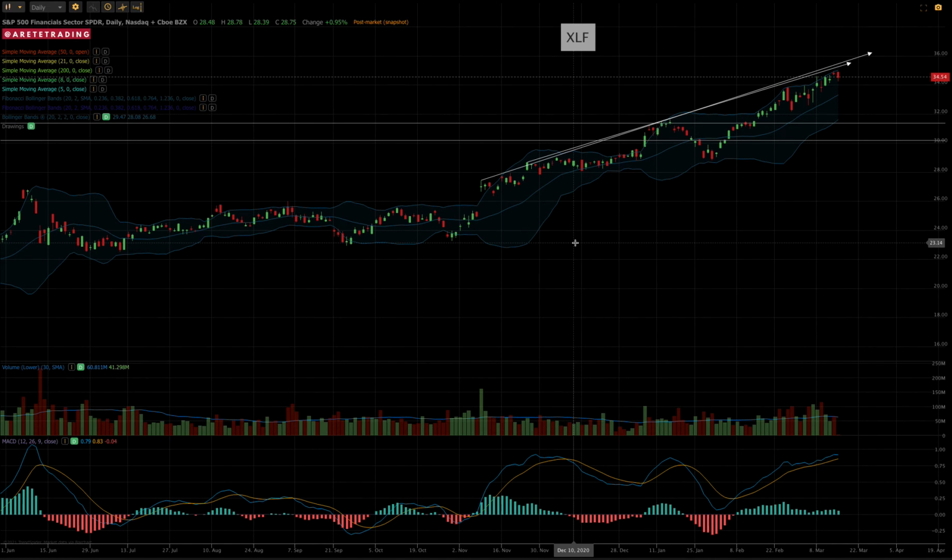Remember that indexes more than stocks will revert to the mean. They will revert back, and they follow that kind of pattern a lot closer. So you keep bumping your head against the top of the band and the top of this trend line. It's a matter of time before it gives in and comes back down to here. Now, that's not the biggest move in the world, right? But from here to here is 5%.